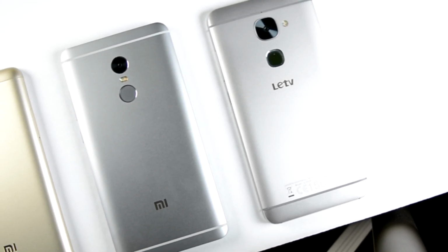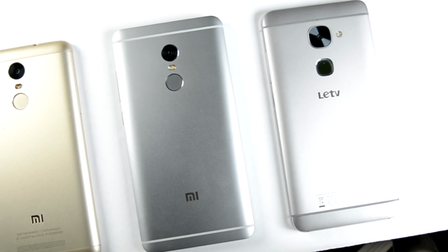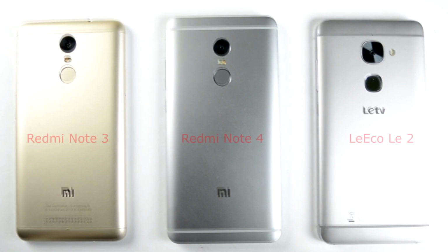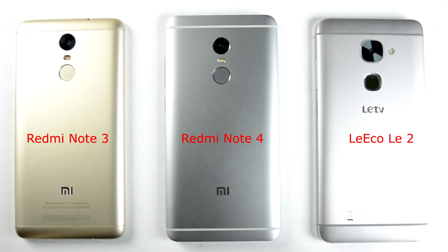We will be comparing the LeEco, LETV or whatever you would like to call it, LE2, Xiaomi Redmi Note 4 and the Xiaomi Redmi Note 3. The LETV LeEco LE2 and the Xiaomi Redmi Note 3 are the Indian retail units, and the Xiaomi Redmi Note 4 is imported from China. But in this video we will be comparing these three phones.